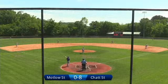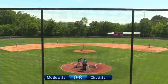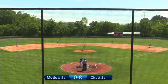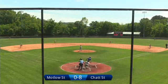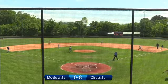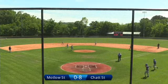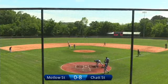Now we're to a full count for Braden Graves with 3 balls and 2 strikes and 1 out. Trey Cooper gets his sign. The pitch, and is hit on the ground to third, makes the pick, throws it, and gets the out at first. Ground out for Braden Graves as now there are 2 outs for the Chat State Tigers.